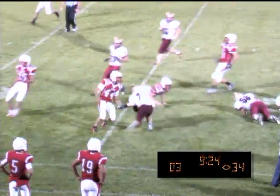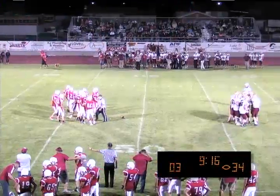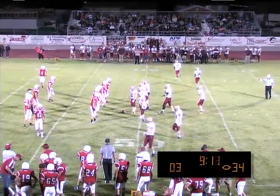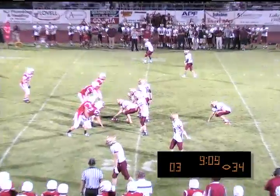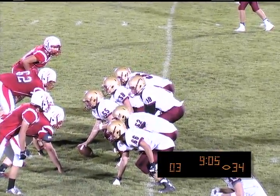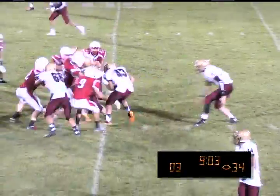And now, Cam, 113 yards for the Wasps on the ground tonight, over 400 yards of total offense so far for the evening now. First and 10 on the Delta side of the field, the 49-yard line to be exact for Juab.